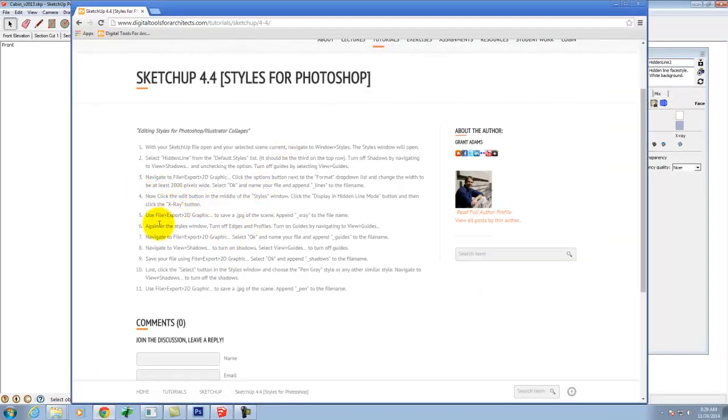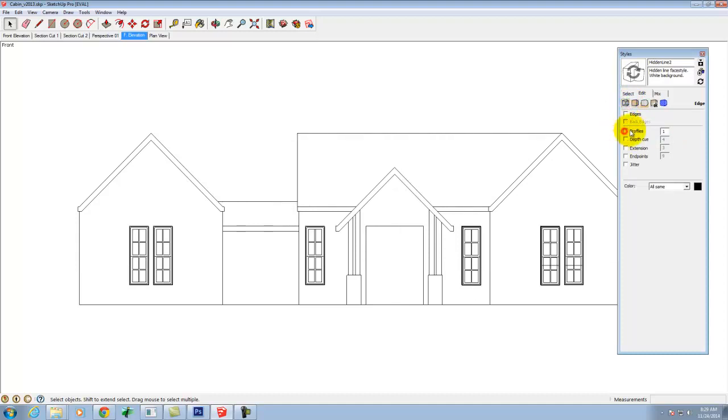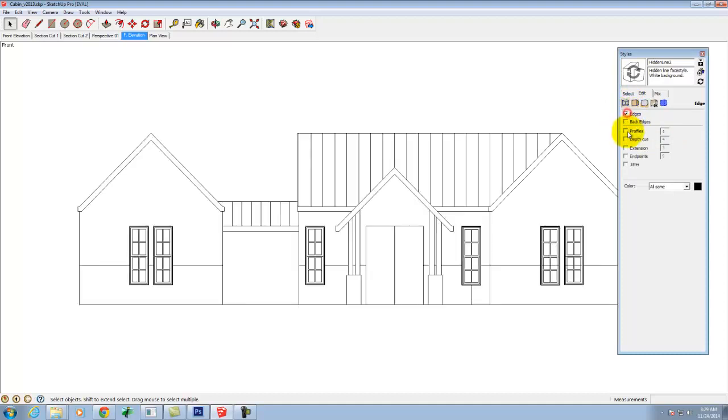So we did X-ray. Next one is going to be just the guides. So let me go to View, Guides. I don't even know if I have any guides, but we'll take a quick look here. Turn off Edges and Profiles. Yeah, I don't have any guides, so it doesn't do me any good. Some people work a lot with guides. It's useful to have them as kind of background data. I don't have them, so we don't need to export those. So we'll turn those back off again.